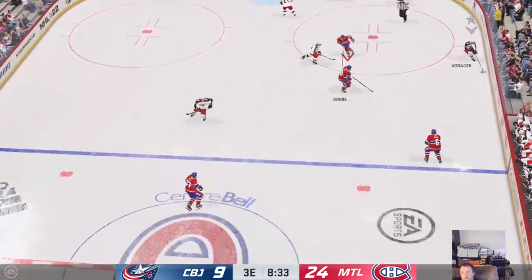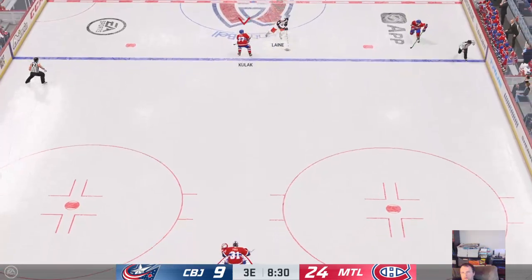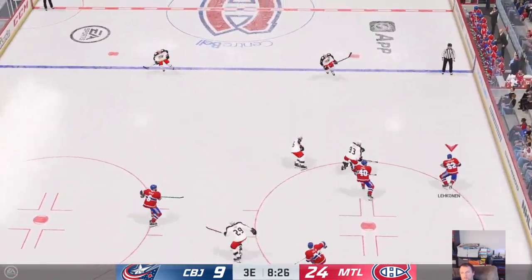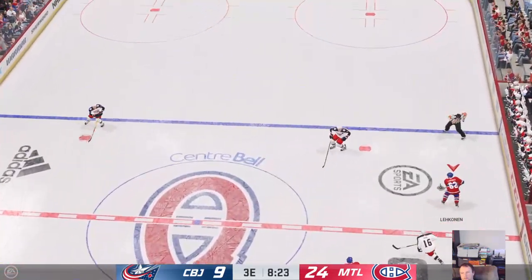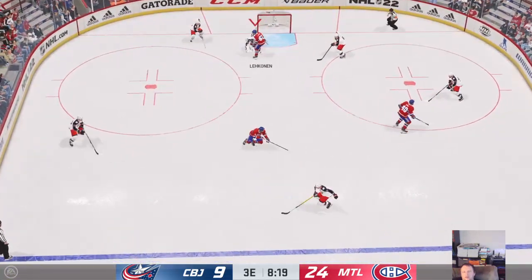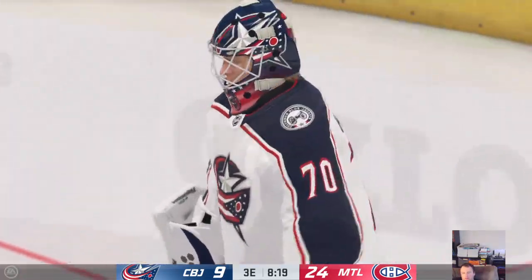Way too much congestion blocks that. Columbus is on the attack. The Canadiens take possession in the defensive end. And he sends it across to Byron. Fires it. Oh, he stops him with a glove. Great reflexes there.